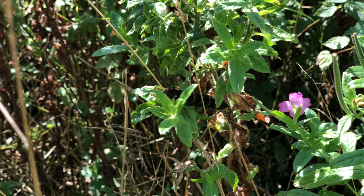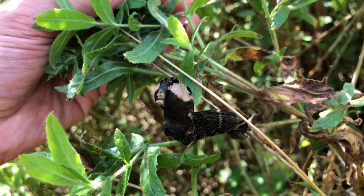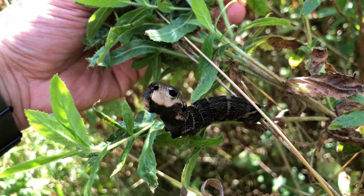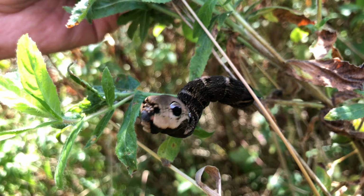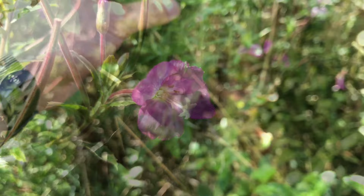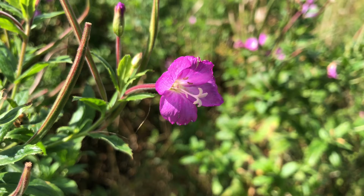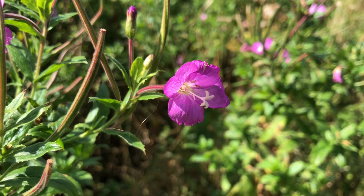Not sure if you can see that. There it is. It has the markings on the top above the head, which look almost like eyes. And that's to scare off predators. It looks quite frightening. It almost looks like a snake. Leave him be. You'll notice the flowers of the food plants of the elephant hawk moth caterpillar are usually pink, so willow herbs, fuchsia for instance, and that would be the reason for the adult moths being that pink or fuchsia colour. So they can blend right in when they're laying their eggs on the food plant.